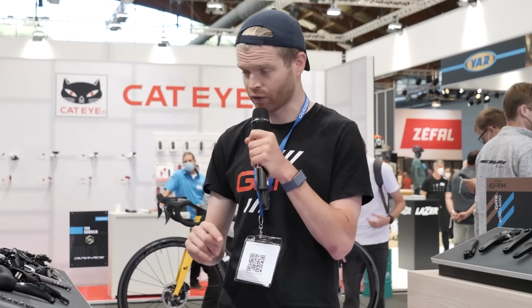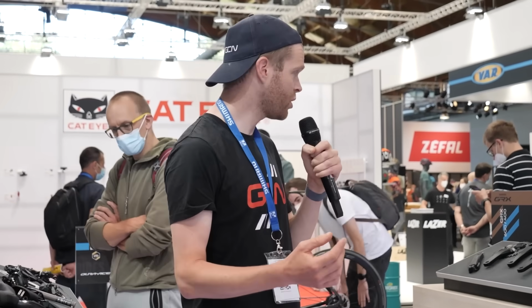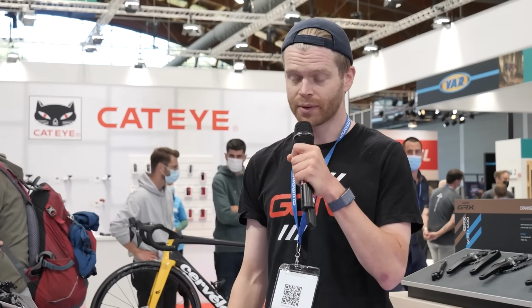Unfortunately, still no sign of the mythical rim brake version of either Ultegra or Dura-Ace. We've been told that they are happening, but there's none here. It's just disc brake stuff. It's a shame. I was quite looking forward to seeing the rim brake one.